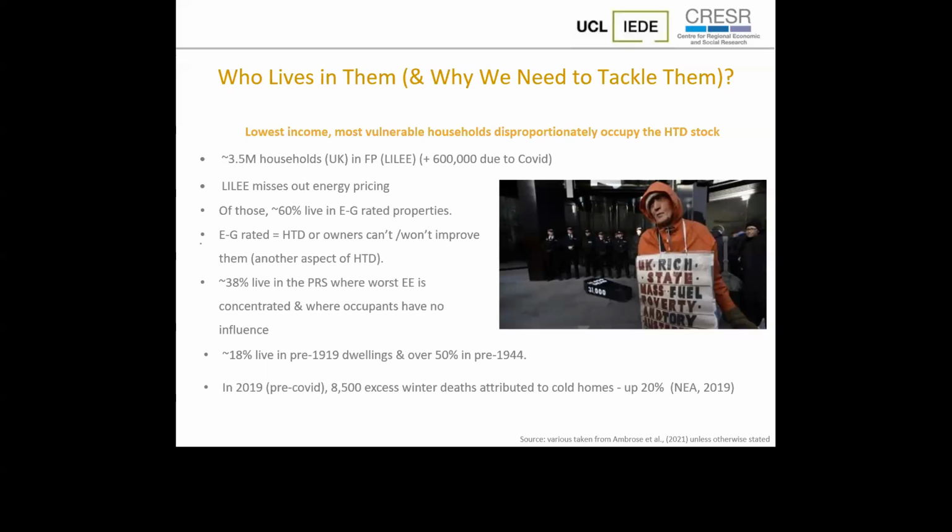So we know that around 60% of fuel poor households live in homes that are rated between E to G on the Energy Performance Certificate scale in England. Now, an E to G property is either a hard to decarbonise property or the owner of it is not acting to improve it. So, for example, private landlords are likely to resist improving properties for various reasons, some of them to do with the characteristics of the property, but certainly not all of them.